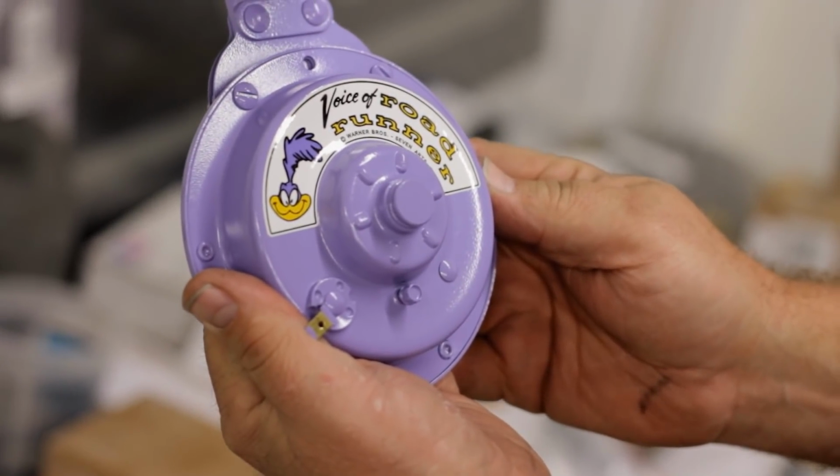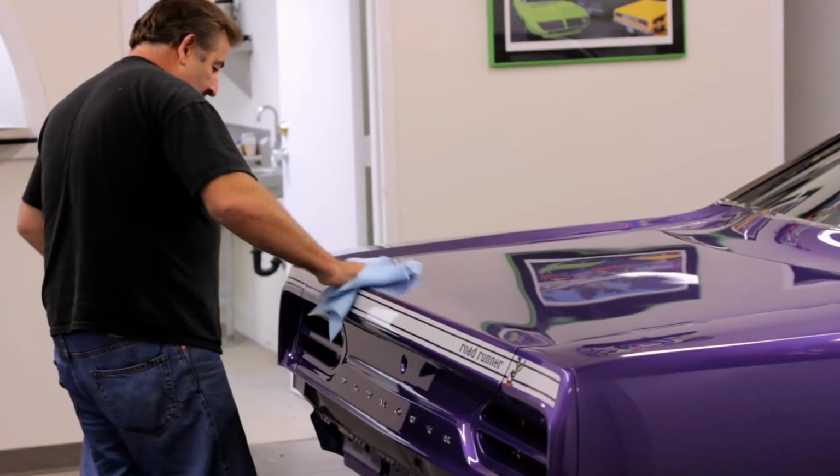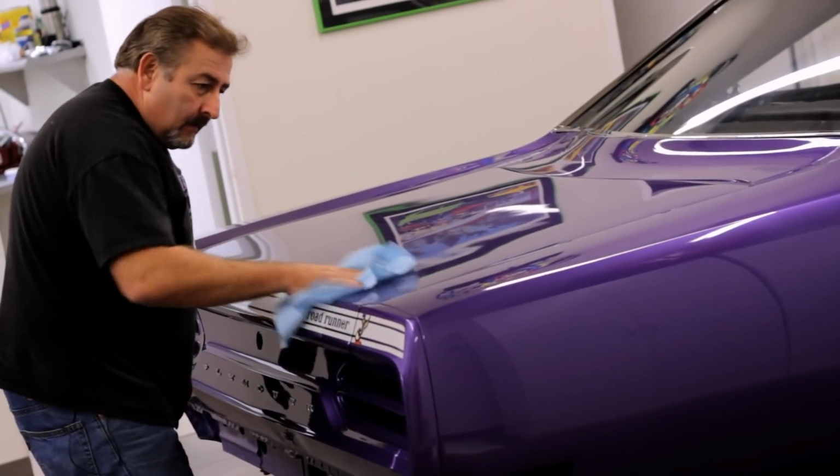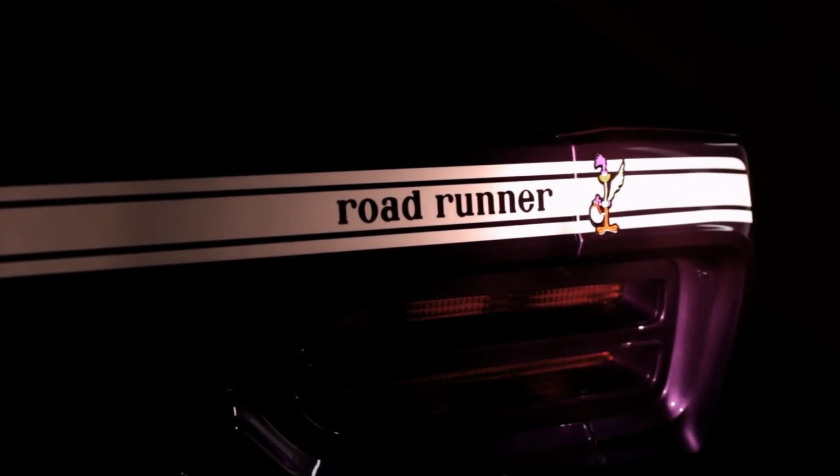It says voice of the Roadrunner. That's the official sound of the Roadrunner. One of the neatest features on the 70 Roadrunner was that reflective tape just above the rear body panel. It adds a lot of character to the car, especially at night when headlights and things would hit it, it would just basically light up.